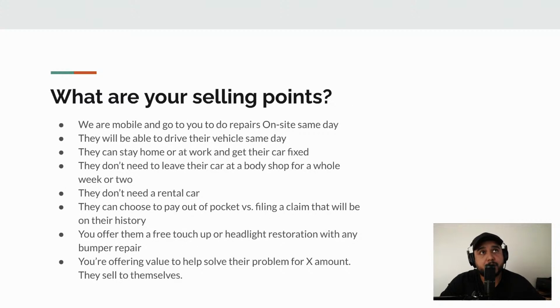Okay, now if you have clients that have a brand new BMW or Mercedes, you're going to think about how to convince them that it's going to be a good choice if they go with your service, right? You want to sell yourself. So what I usually tell them is, look, we're mobile. We go to you. We do the same day repairs on site. You'll be able to drive your car 2 hours after we finish with the repair.